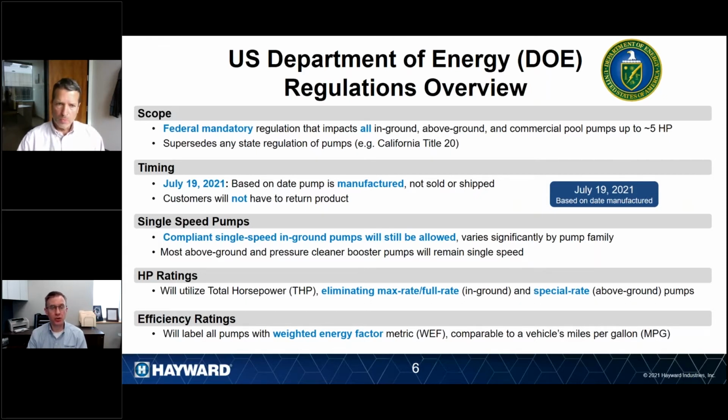And then the other new term that you may or may not have heard so far is called weighted energy factor, WEF. That is the energy efficiency metric. It is very comparable to miles per gallon in a vehicle. So the higher the number, the better. It's a measure of how efficient a product is under a standard set of conditions.